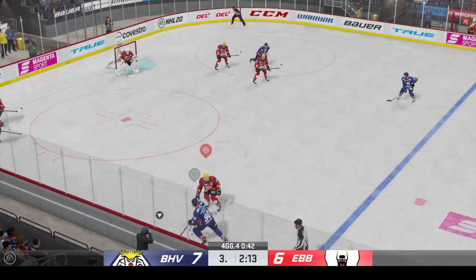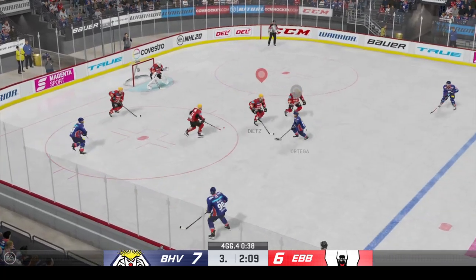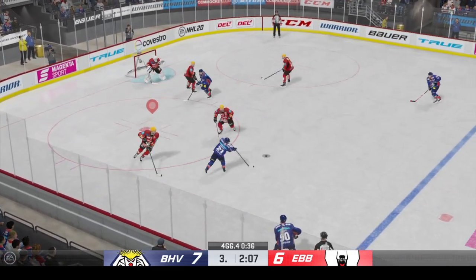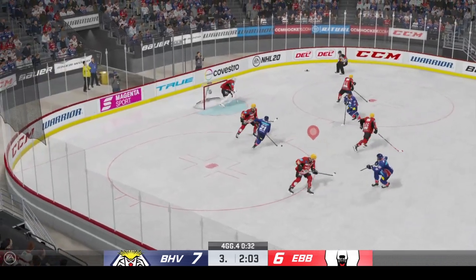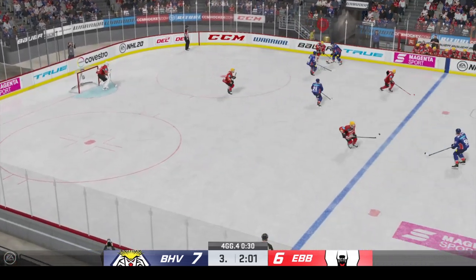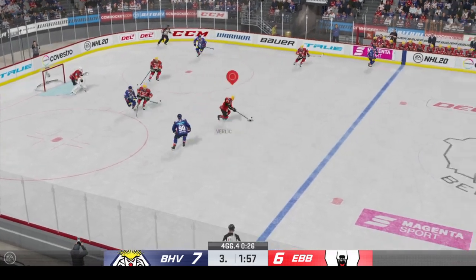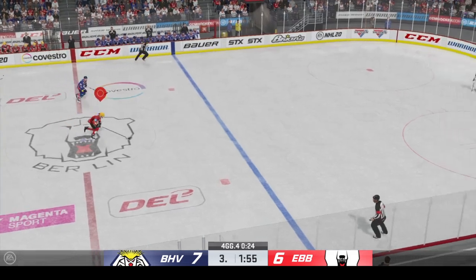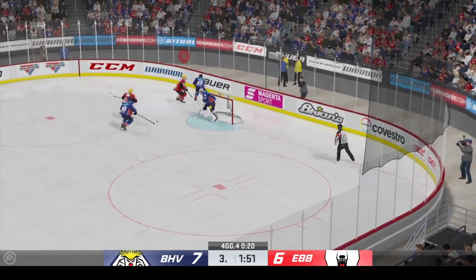Shepard's got the puck. Takes the feed at the point. Here's a short pass to Braun. Just wide. Berlin's feeling some frustration here. They've had as many scoring chances as the other team. They're trying to gain a step. He's in all alone. What a save on the play.